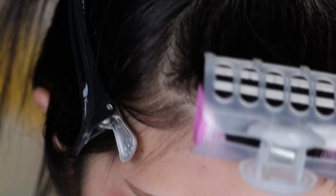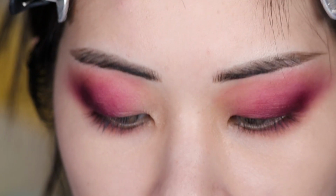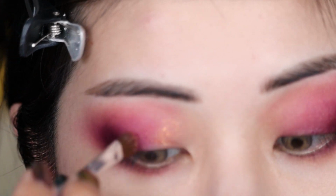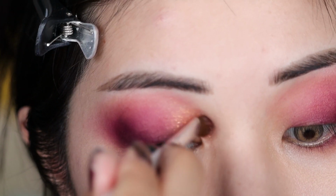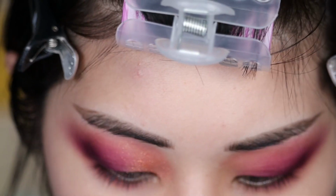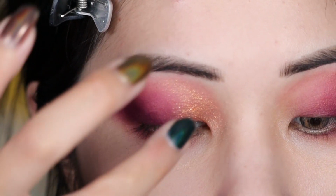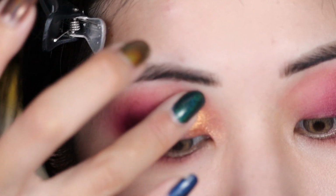So I'm going to be taking that gold that I talked about and I'm going to place that on the middle of my eyelid. Ooh, this one picks up pretty well with a brush. So I actually am going to place it on the inner third first. I might place a darker shade on the middle. Yeah, it's a little bit see-through feeling, so I'm going to use my finger and put on more. There we go. Looks a lot better with the finger.